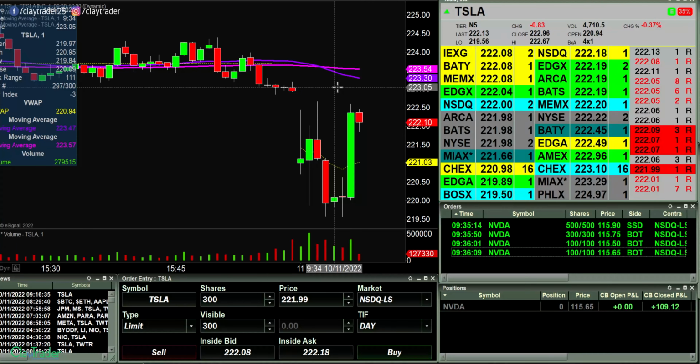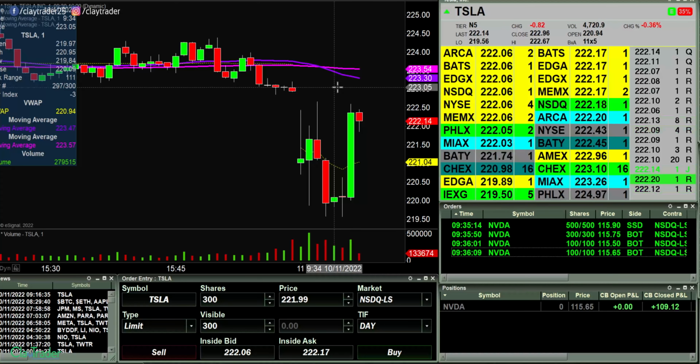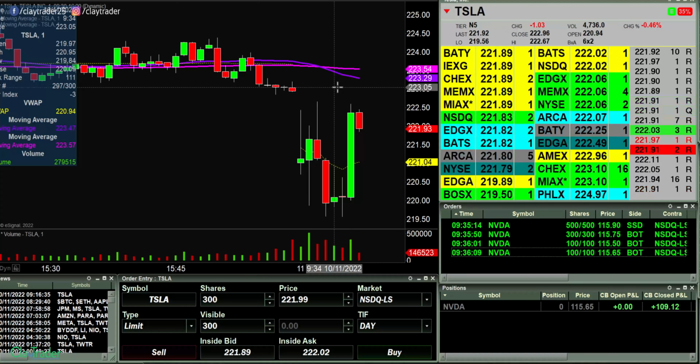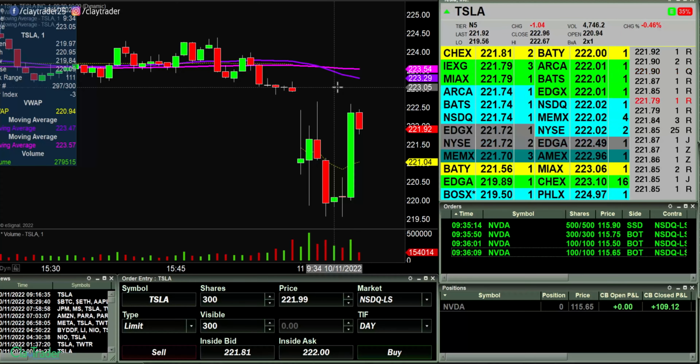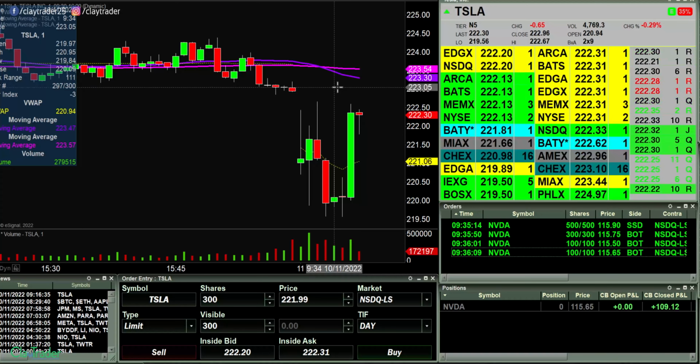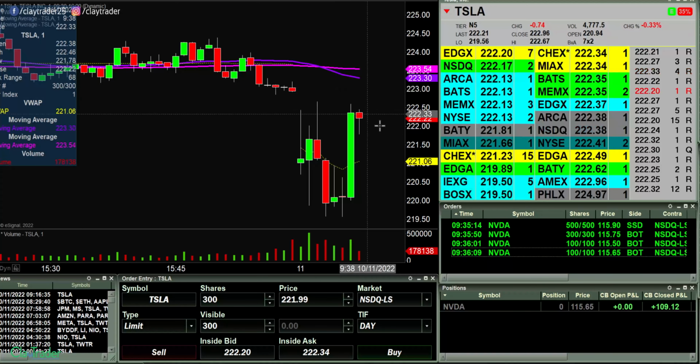Again, I got the move, and I gave it a chance to make the move, and then it started to show a little hesitation, so I pulled off a portion of my position, and then it did eventually make somewhat of a move, and I'm glad I still had those shares left for that, and then eventually it just completely turned around, and I got out, and that's kind of how it went.